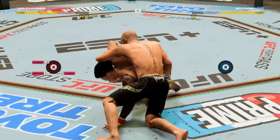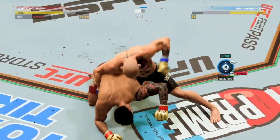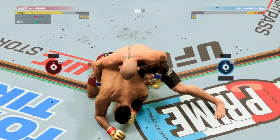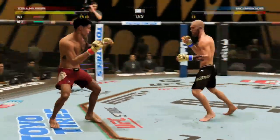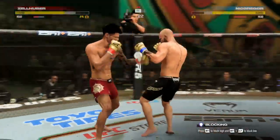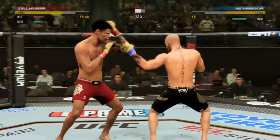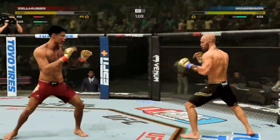Changing the position. Referee will help you here. Just as the referee will never take a guy out of mount, they will not. Oh, big, big shots here. Oh, the hard ground and pound strike lands, and that has caused some swelling, or so it appears. Hook shot lands. Nice punch to the head.